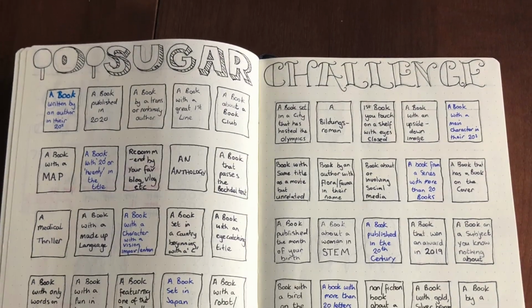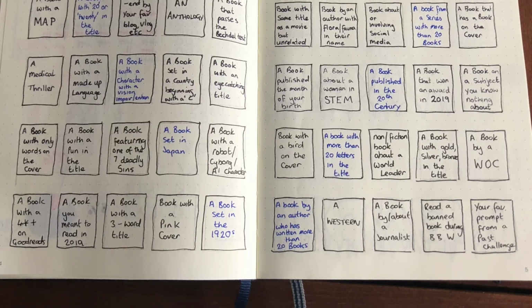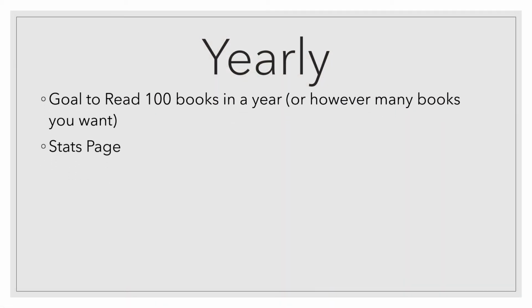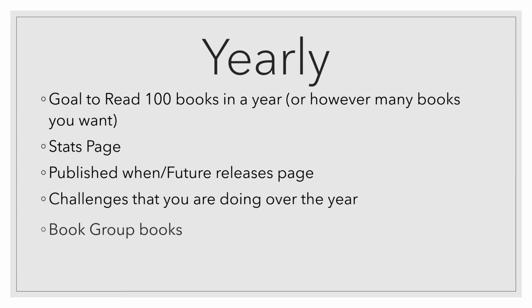I also like to have the Pop Sugar Challenge, or you can just do any challenge that you're going to be doing over a year. And the last one, which I haven't actually done so far, is a book group club book page, where if I'm part of a book group, I just want to have all of that ready and waiting to go.